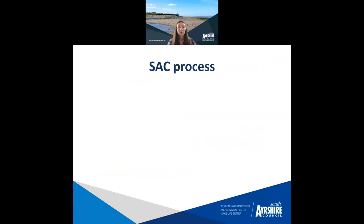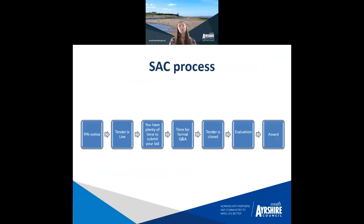So I have talked slightly through the process. At the start, we issued a PIN notice, that's a prior information notice, and that allows us to gauge how many people may be interested in this particular framework, but also allows us to see what particular lots the interest lies in. Then the tender is currently live, and then there's time for Q&A.